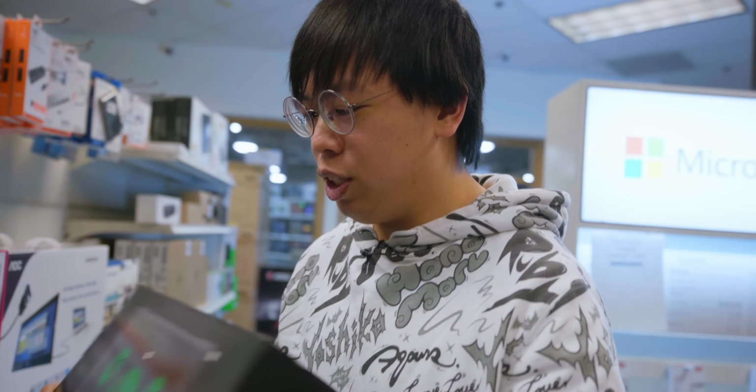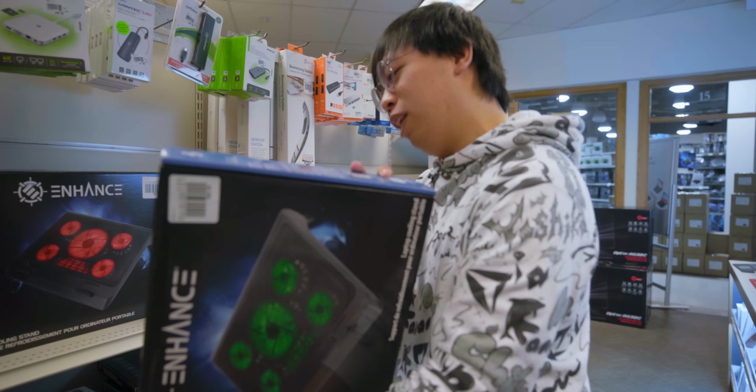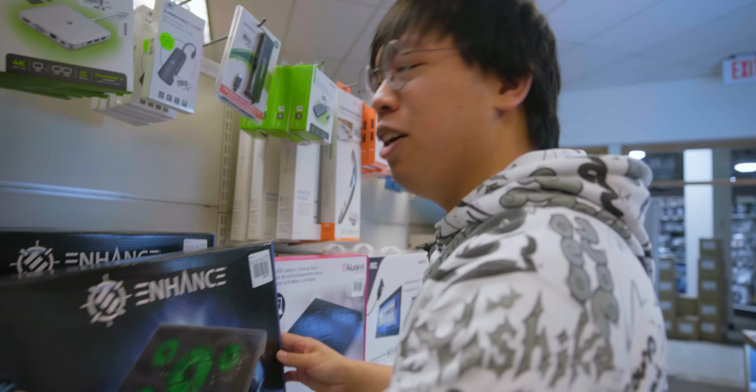frame per second. I don't think this is RGB. I think this is just G. I don't think this will help me, but it'll definitely make it look different and cooler. How much is that? $30? Oh, you also get the red one for $30. You want red or green? No, get green. You can pretend you have a Razer laptop.